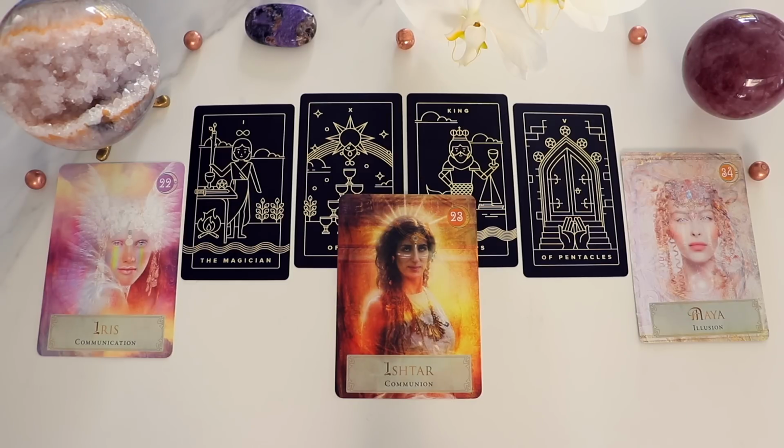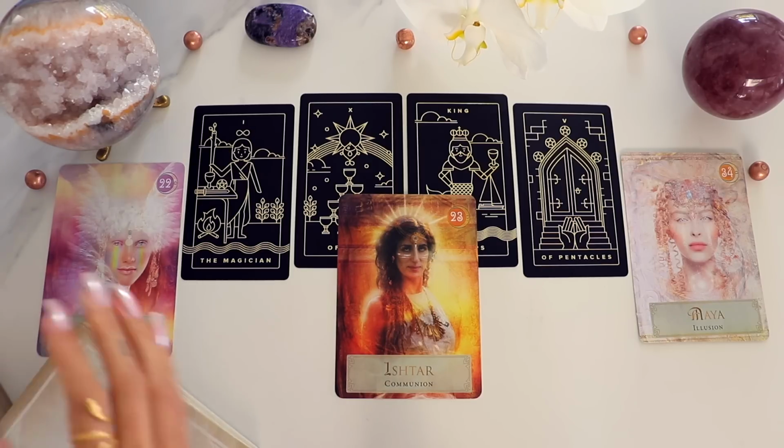Another thing that I'm seeing, one of your gifts is the ability to bring people together. The ability to create really close, really beautiful friendships. When people get to know you, they love having you in their life, and they're very proud to have you as a friend. The people that you are friends with are very proud to call you a friend. Okay? So yeah, that's another thing that we have there.